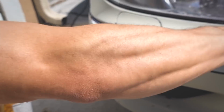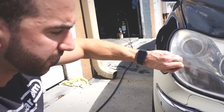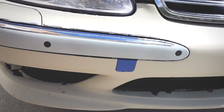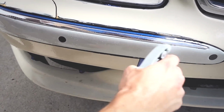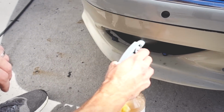All right, so what we're gonna do is focus on one area at a time, and the first will just be this section of the bumper here. With the Dip Dissolver, we just spray it onto the dip, and you're just gonna let it saturate there for a good 60 seconds or so. It smells citrusy. Oh yeah, one of the main elements of it is citrus oil.